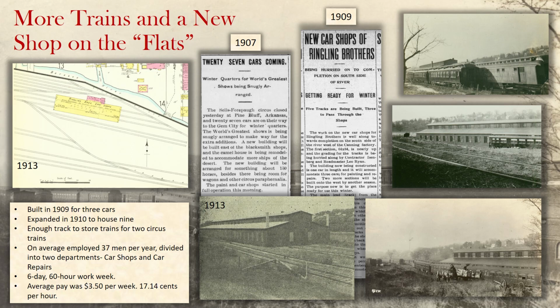And in 1909, they acquire property and they start construction on just such a facility, and that is the car shops that still stand today. It's built on what was known then as the flats of the Baraboo River. So that area where St. Vinny's is and the car shops is, that was a nice flat level ground right adjacent to the Baraboo River. And the first part of that facility is finished by 1909.